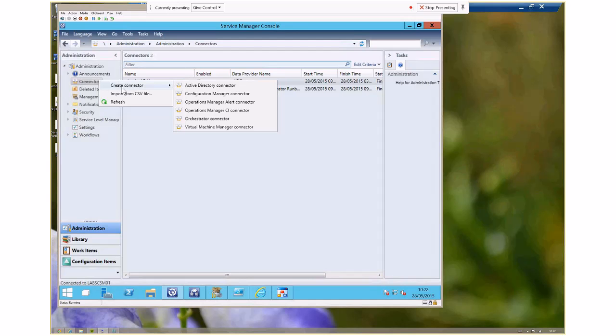Orchestrator, so we can plug into Orchestrator to execute runbooks. So we can create runbooks in Orchestrator, as we're going to do in some of the demos, pull them through into Service Manager, and this is what's going to enable us to do some of the automation. And finally, we've got the Virtual Machine Manager connectors, so we can start to pull information from VMM, such as libraries, ISOs, and things like that you may have published into VMM.